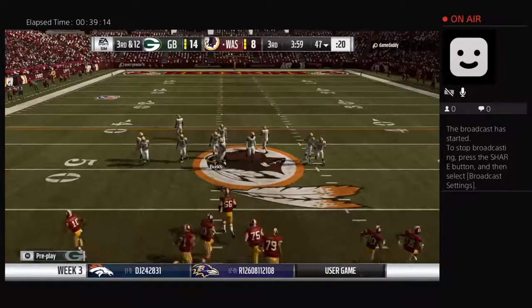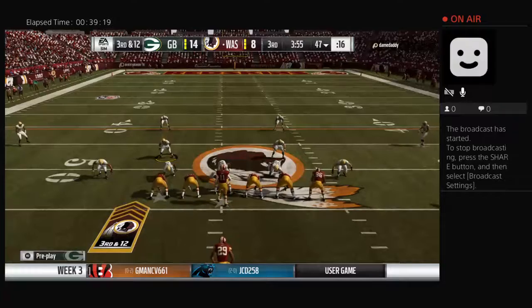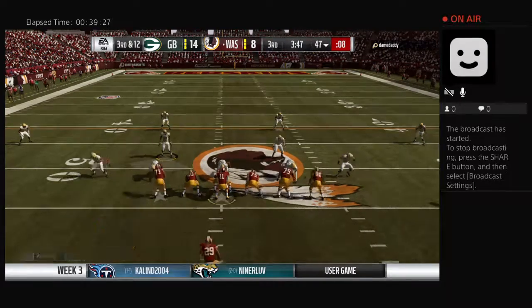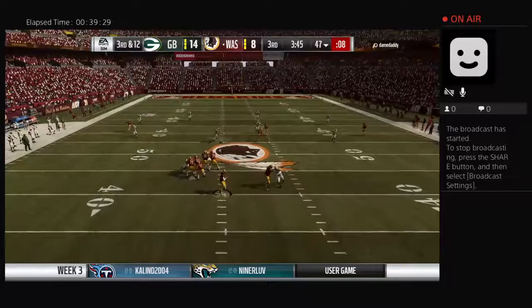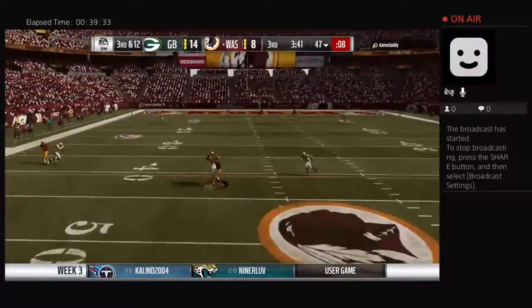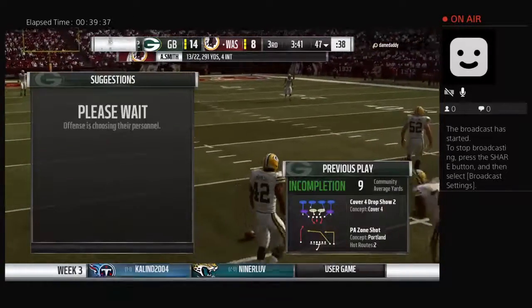The Redskins on third down. They've converted 4 times out of 6. Not bad. This is third down and 12. Now Smith. And he couldn't hang on to it through the contact. Incomplete.